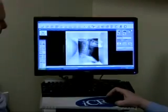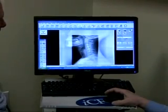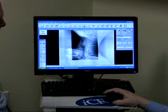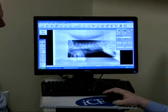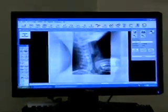So, again, it's just one of these things that allows us to see so much detail. We can manipulate it. We can flip it. We can invert it upside down. We could rotate it. This is more valuable in extremities. So it just allows us to even have some fun with an image when we're done with it.